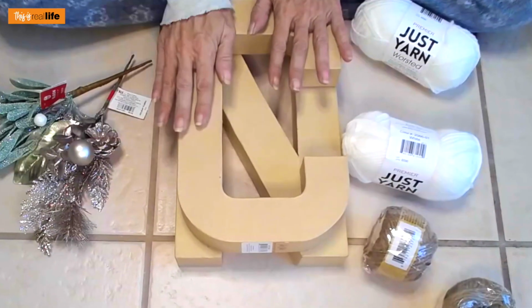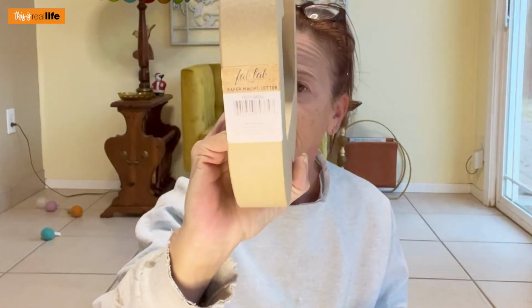All right, so let's start with super affordable, super quick, super easy holiday gift number one, which is our yarn wrapped letters. I picked the person's last name, so more of a monogram letter. Paper mache letter by Fab Lab Craft.